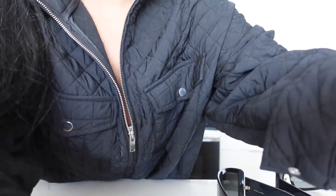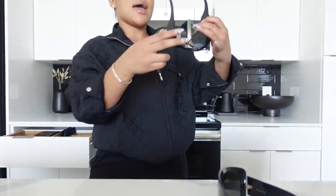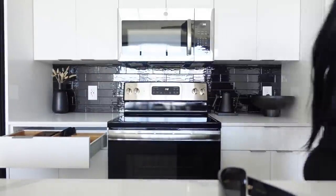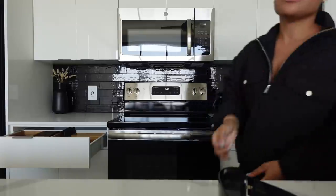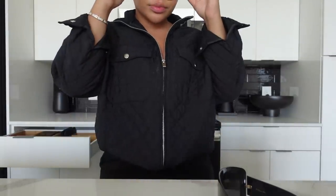But let me try on my new pair. Y'all, these sunglasses will have you looking fly. Like, this is that effortless, just fly. Like, just throw these on real quick. Like, yeah. So, anyway.